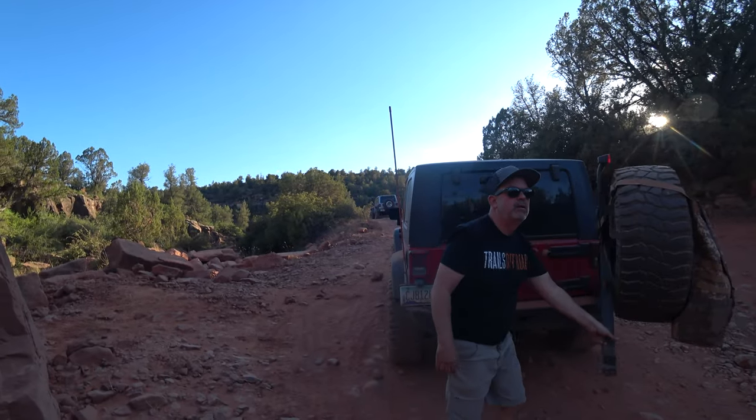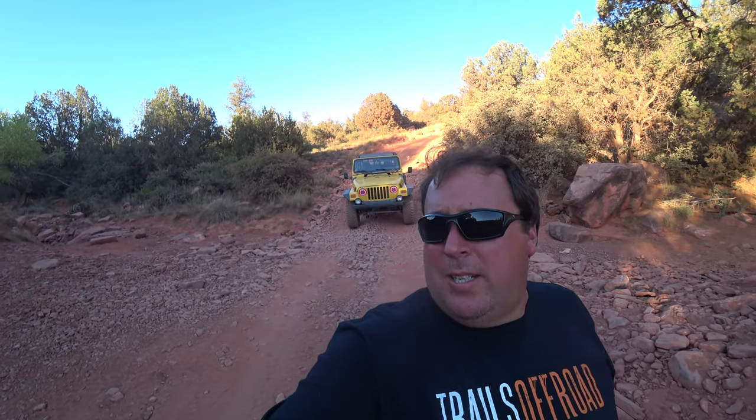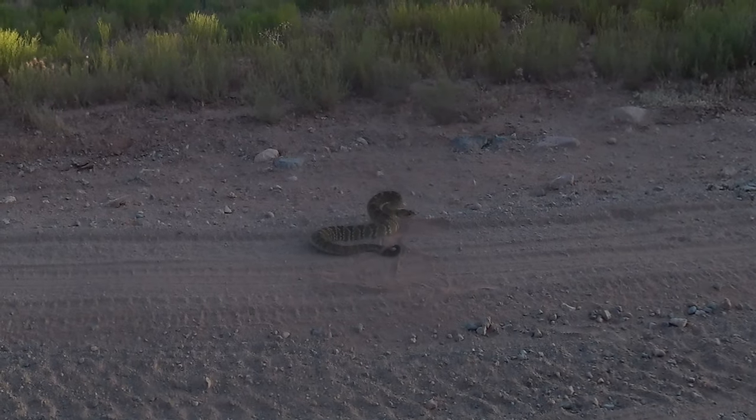Gonna waypoint this one too. So top and bottom. We were able to get down the trail pretty easy. Looking forward to what's ahead of us. So let's head down the trail. What's up, little guy?